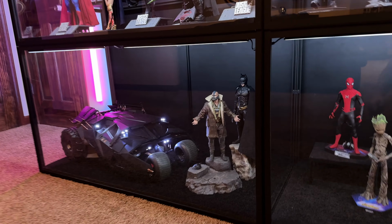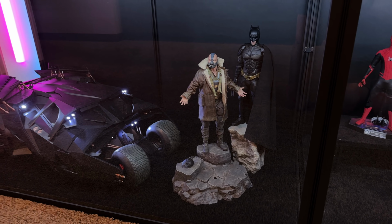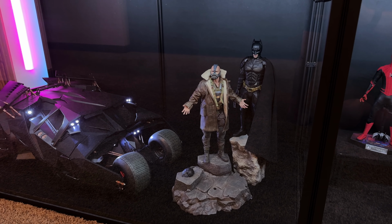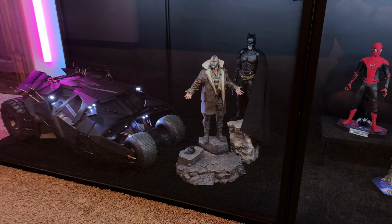I also swapped Bane with his Hot Toys body. He was with the Fison body. I put him back into his Hot Toys so I could get the coat on. And I did this pose and I actually really like it. It looks just a lot better. And then we have the DX19. And then we just use some rock bases to make it look more like a Batcave or, Batman.